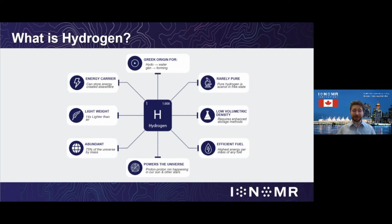Hydrogen, despite its reputation, is one of the safest fuels. It is extremely quick to diffuse and non-toxic, in fact slightly healthy, making it safer than other fuels such as gasoline, natural gas, ammonia, and methanol.